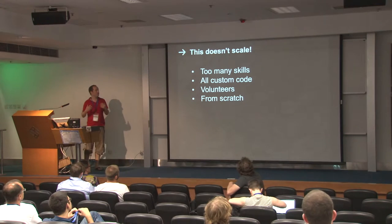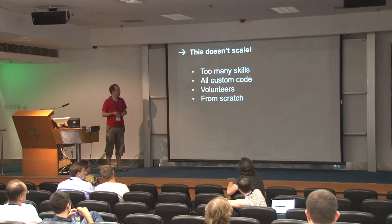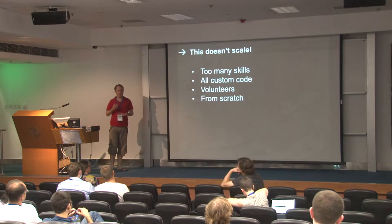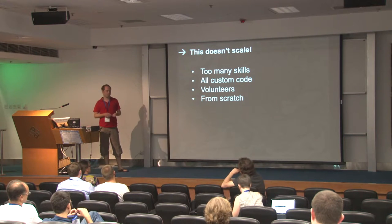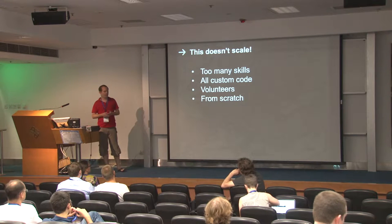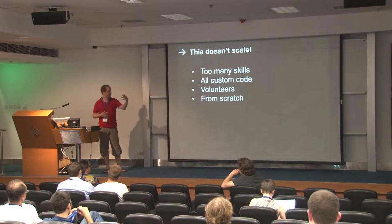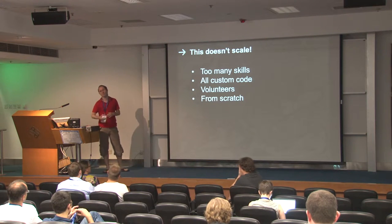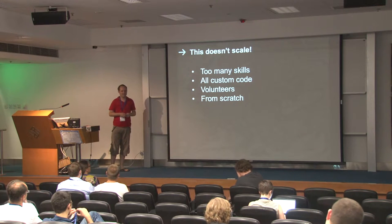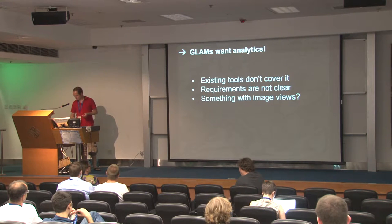But the way we do it right now, it doesn't scale. It's a very small group of people who can do this. You need skills like how to operate a bot, how technical infrastructure works, how to map metadata. Most of the code is custom. I have my own bot code, someone else might start from scratch again. It's all based on volunteers, and volunteers like me at some point think, I've seen that, done that, I'm not going to do another one again. And we're basically starting from scratch every time we get a new volunteer.